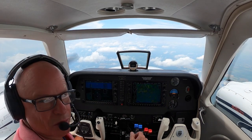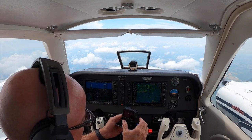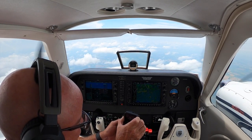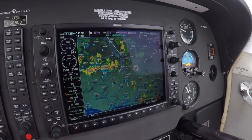Number 1 Sierra Victor, radar contact 8 miles west of Duplin County, cleared to Papa Delta Kilo Airport, not as photo, filed, burst, maintain 10, correction 8,000. Maintain 8,000, cleared as filed, 1 Sierra Victor.